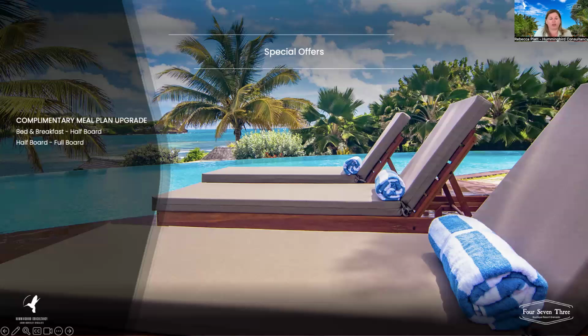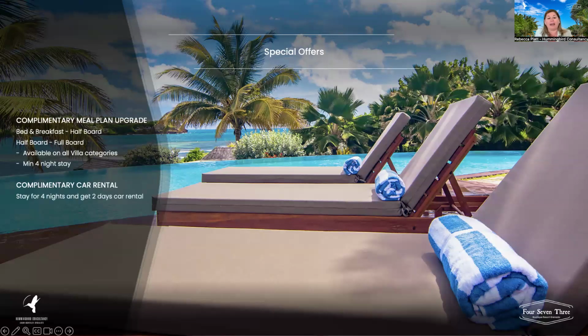Complimentary car rental. I mentioned earlier that they have the partnership with the car rental. So the complimentary car rental is available again for anybody staying for 4 nights or more. And anybody staying for 4 nights or more on this promotion gets 2 days of car rental complimentary. So they have to book it for the 4 days, so they have to pay for 2 days, but they get 2 days of the car rental complimentary. And this is available for anybody staying in the Loft and Cliffside villas.